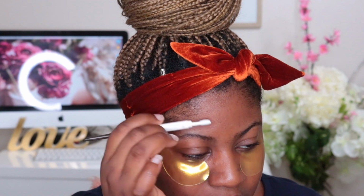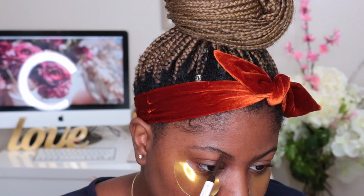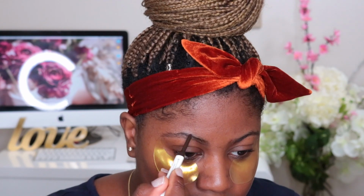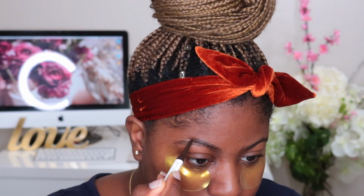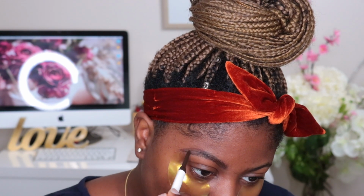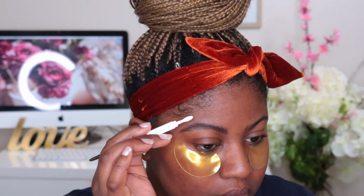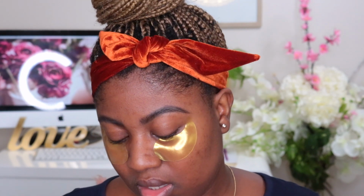Well, it definitely moves the hairs really well. Start off by mapping out the shape. First thing I'm gonna say is it's very soft, but I like how comfortable it is to use. Alright, so I've been at it for about 5 minutes and this is what I have created. Alright, let's take that off.